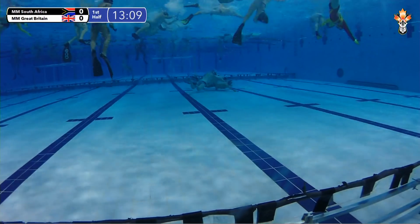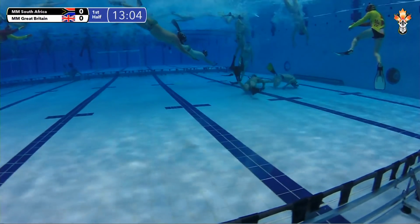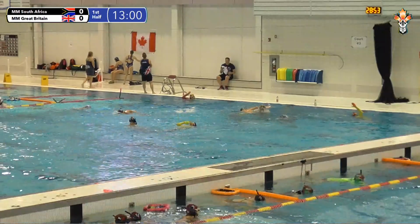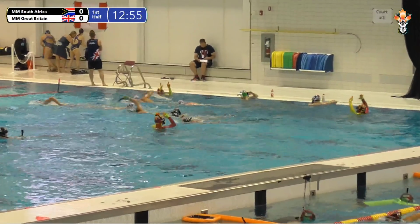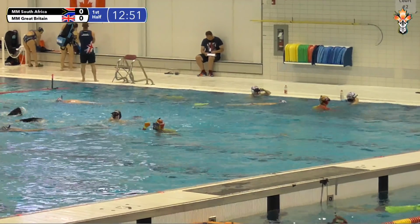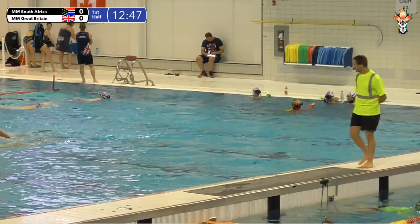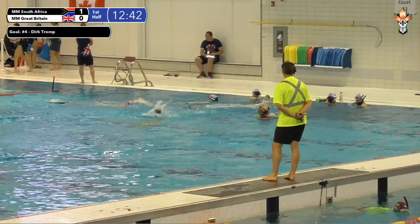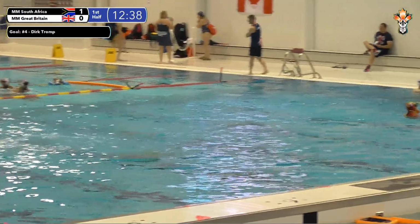South Africa regain possession in a dangerous area, into the 3-metre zone now. Ooh, looks like a bad stick tackle there. He's being pointed at by one of the referees, and this looks like it's going to have been a flick into the tray. That's confirmed. Just waiting for the number there, number 4. That's Dirk Tromp. Big flick into the middle, and subsequently picked up by Dirk Tromp, who flicked it into the tin. Notice that the game was just slowed down a little bit there, and just pulled into the middle.